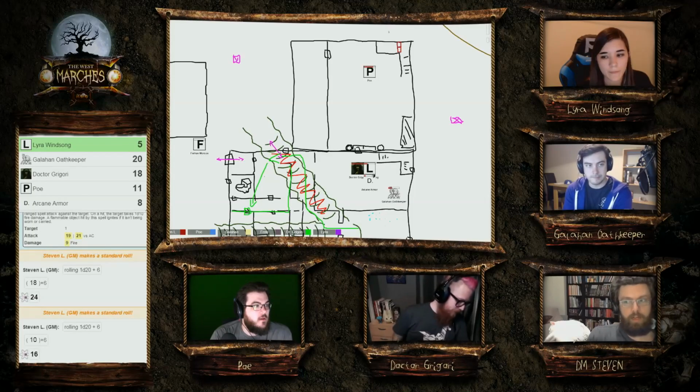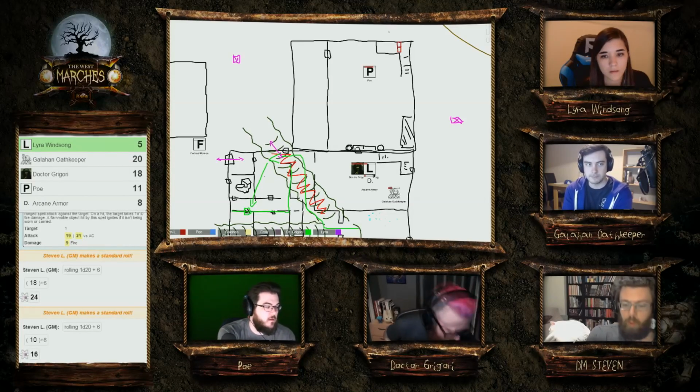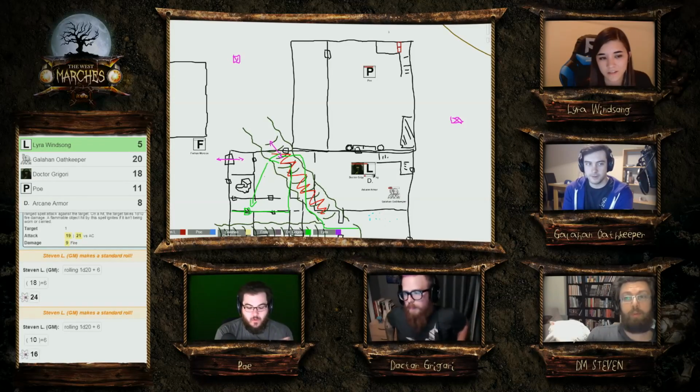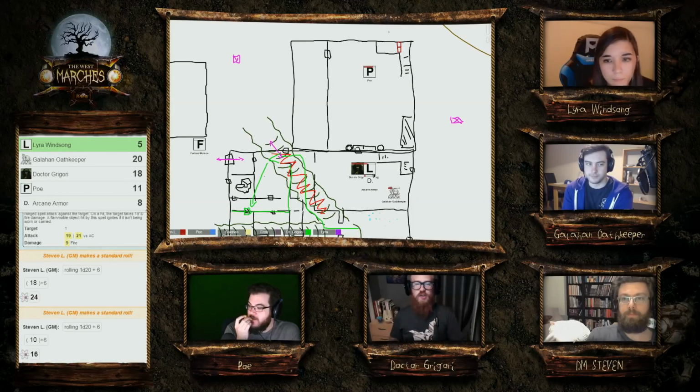But really, Lyra, at this point the most beneficial thing for you to do is double attacks with your two swords. No. The most beneficial thing for you to do is to aid somebody else. If you aid Poe, then Poe can firebolt it much more easily. All we need to do is distract this thing.